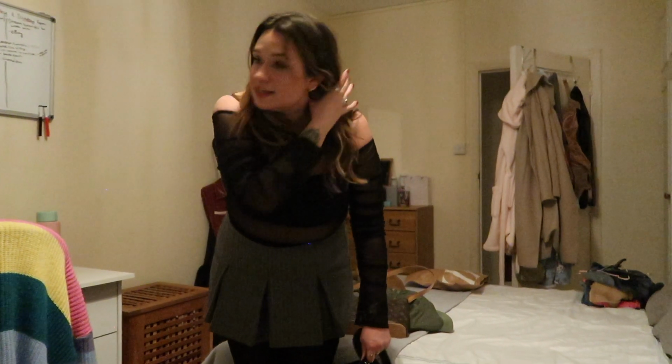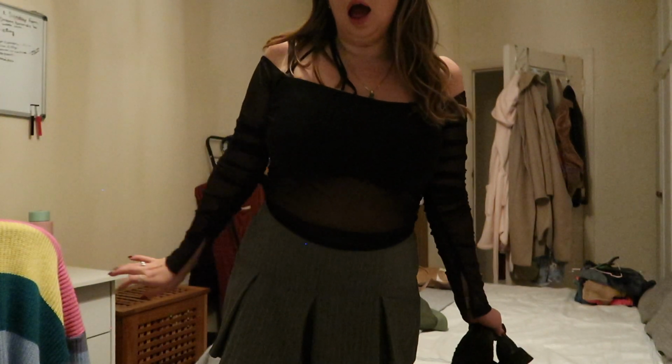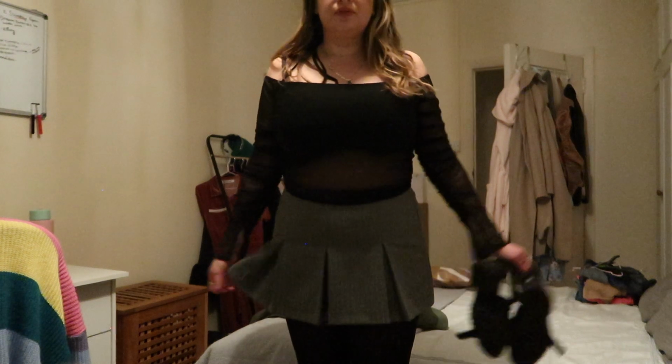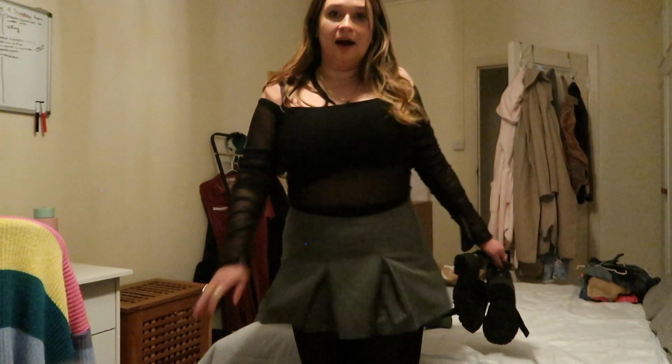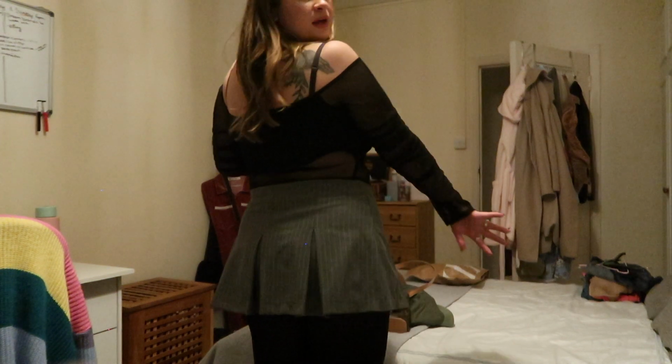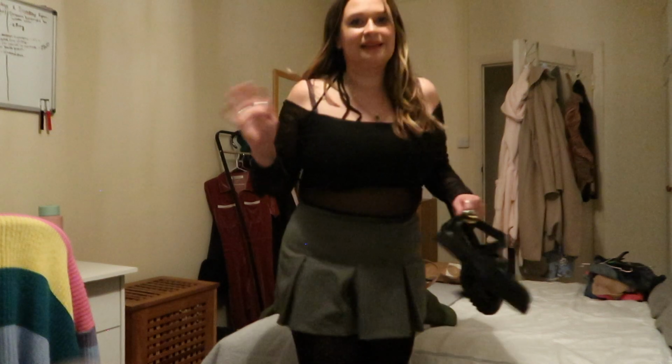Outfit two of Saturday now. I'm wearing this really cute little sheer top, and then I've got it on with this skirt, which is actually a skort, which is amazing. I love it, and it looks really skirt-like on the back as well, which I find some skorts sometimes have the shorts on the back, and I like that. I'm going out to my sister's birthday, by the way, so that's why I'm all dressed up.